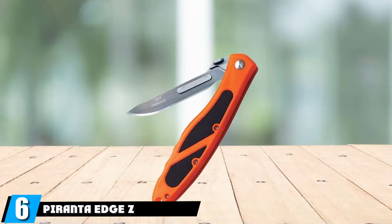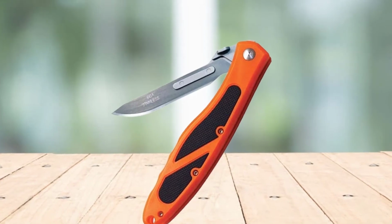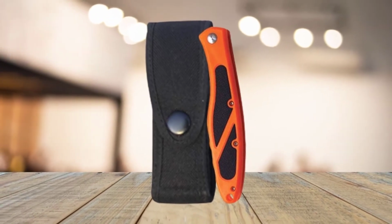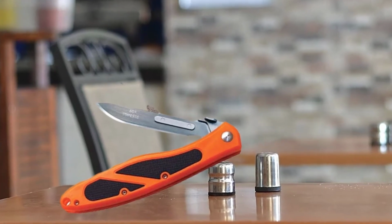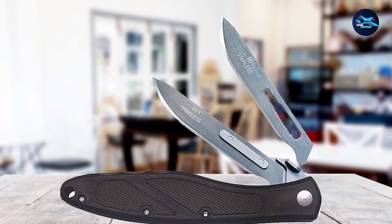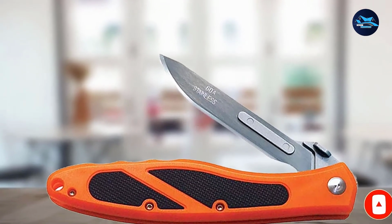The number 6 position is dominated by Piranha Edge. Unlike the Buck Knives model, the Piranha skinning knife by Havalon sports a modern design, with plastic handle and changeable blades. The changeable blades are what separates the model from other skinners. The blade is not meant to be ever sharpened. Instead, you replace the whole blade with a new one when it gets dull. The price of a set of new blades is about $10, and you will get 12 new blades for that price. The knife enjoys very positive reviews from the customers. Many of the reviewers are praising the knife for its low weight and razor-sharp edge.